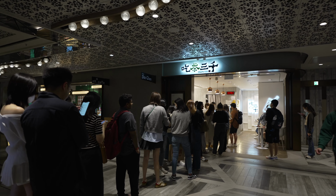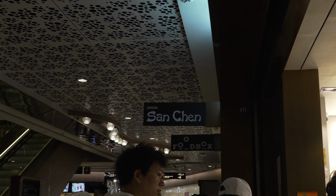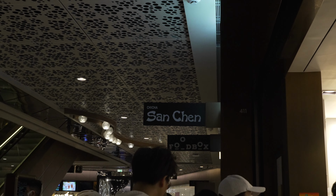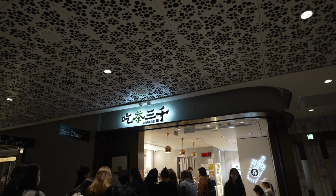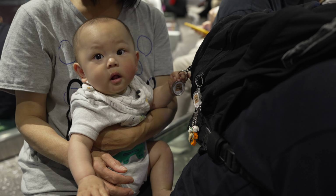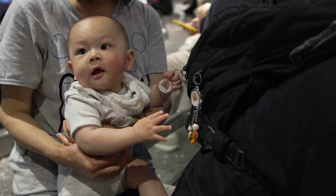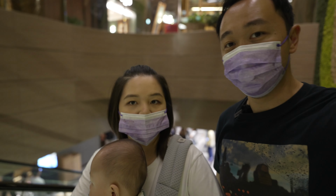Look at this line. It's for this milk tea shop. Chicha San Chen, ET3000. Anything with a line is supposed to be good. So we lined up for this tea shop. So after lining up and making your order, you have to wait 45 minutes for your actual drink. So since we have to wait 45 minutes for the drink, we decided to walk around the mall.